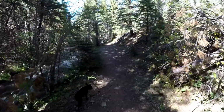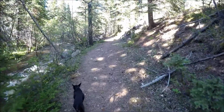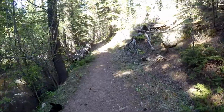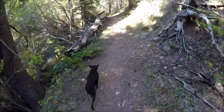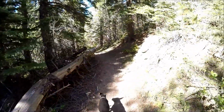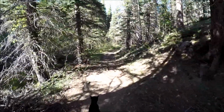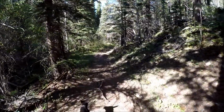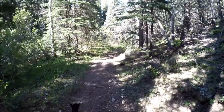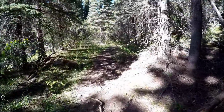Okay, at the end of this little section we have that creek crossing that Bandit wouldn't do a few days ago. Oh man, it's gonna be interesting to see how it goes this time. He walked through that last one though without any complaints, so maybe he's got it on his mind to just get this over with. I think I did the math on it. It's 10.6 miles we're gonna be done today. Actually a little bit more than that, because we had to walk maybe about a half a mile just to get to the trailhead. So yeah, it's an 11-mile day at least.